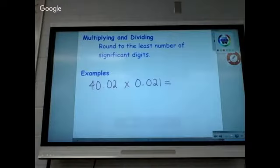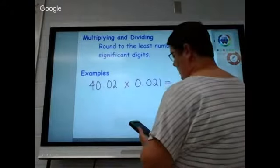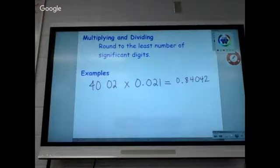All right, so if we calculate this, 40.02 times 0.021, I get 0.84042. Now, when we started this 3 days ago, you guys were like, how many places do you want me to round to, Ms. Law? And I said, just round it to 2 places for the time being.